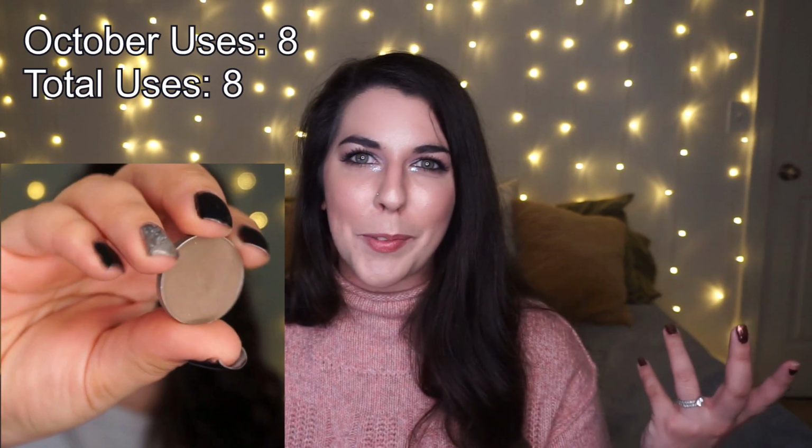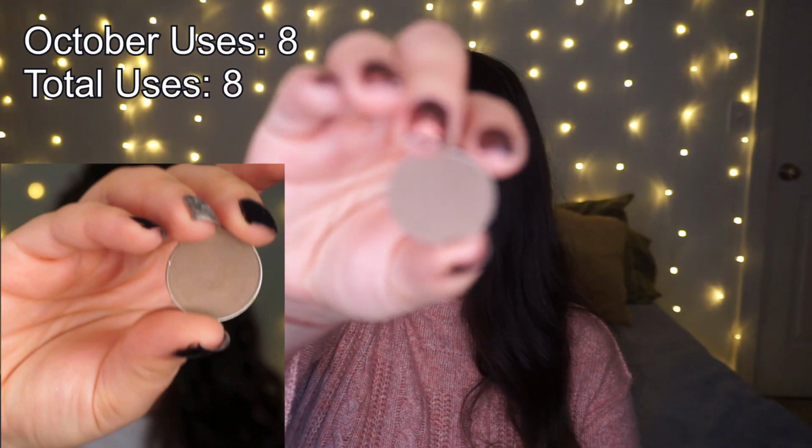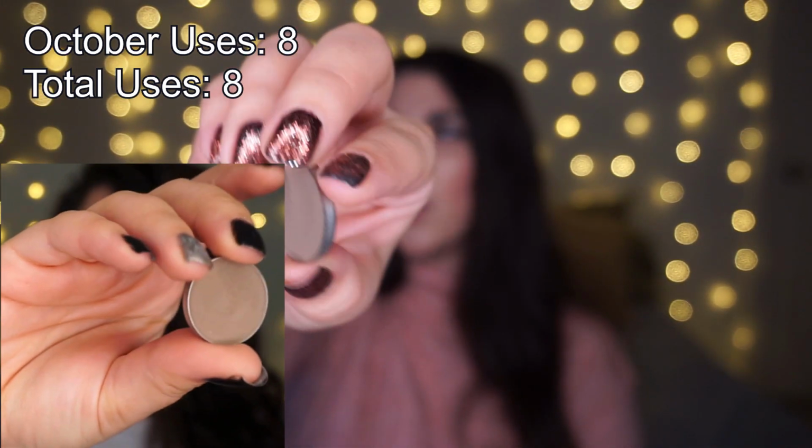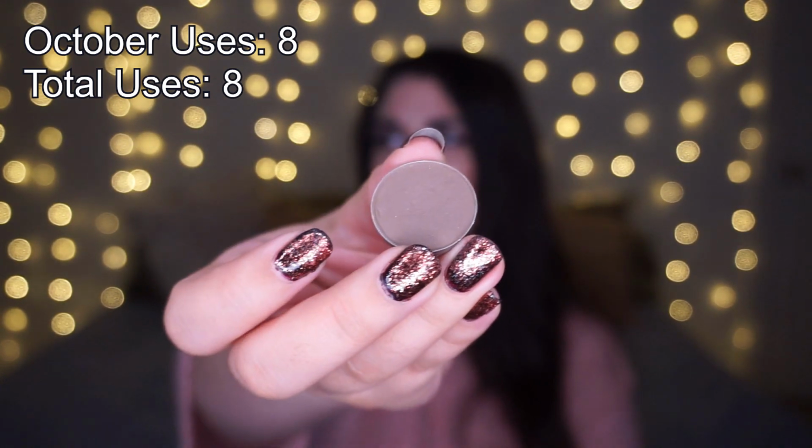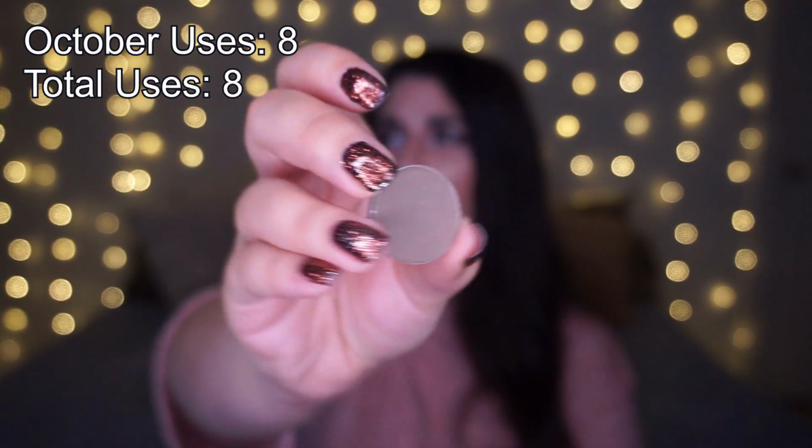I've used it a little bit before, but 8 times this month, 8 times total. And this is what we are looking like now. So there is some disturbance in the pan. I don't know if you'll be able to really tell, but in person you can see a little tiny dip, and right in the center you can see that there is usage going on in there. So we don't have pan in Doppio yet.